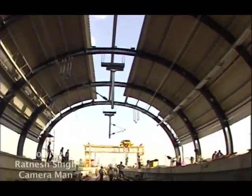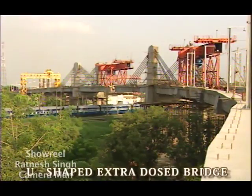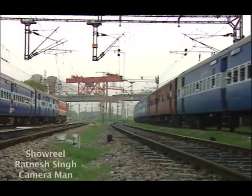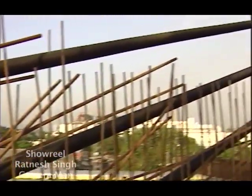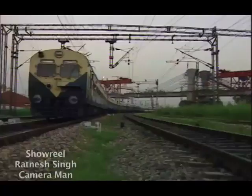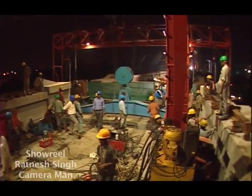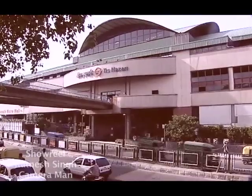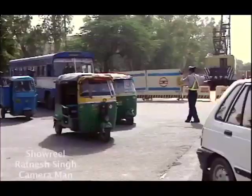An engineering marvel of the first phase is the 196.3 meters long U-shaped extra-dosed bridge located at Pragati Maidan. The bridge is the second of its kind in the world made over railway lines. The main span of the extra-dosed bridge, which is 93 meters long, does not have any piers to support it. In addition, the bridge has a 302 meters radius curvature as required by the alignment. Engineers worked round the clock to build the bridge, and most of the critical work was carried out at night. Thus, the first phase of Delhi Metro project was completed in 7 years and 3 months without causing inconvenience to the public or disrupting the vehicular transport system.